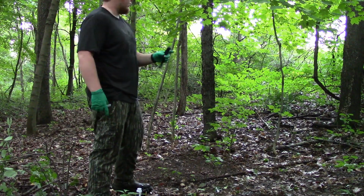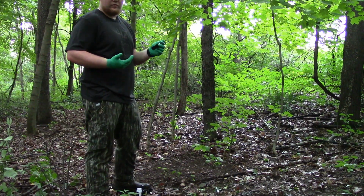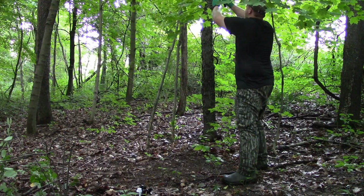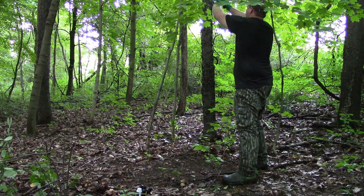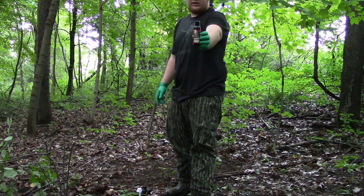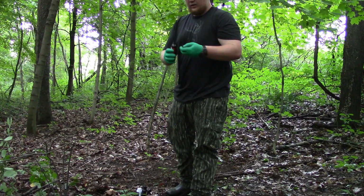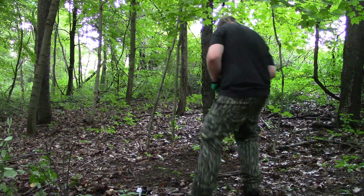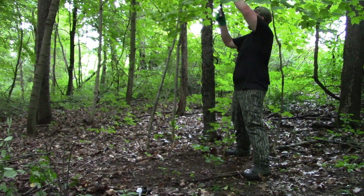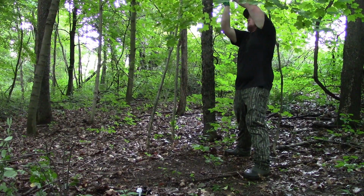Alright, so I got my Flex Wick out. I'm going to hang it up here in this branch. And then I'm going to dip it in the Bruiser pee. Now right here, I got my Pure Whitetail Premium Buck. This is from Bruiser. I'm going to take this. I'm going to take my Flex Wick and just stick it down into this bottle, all the way up to that ball. Then I'm going to flip it over.